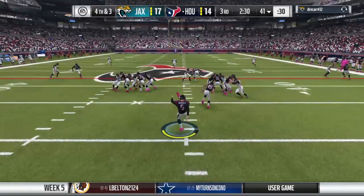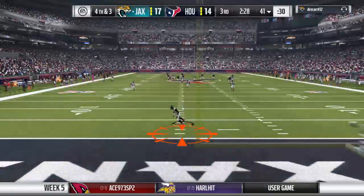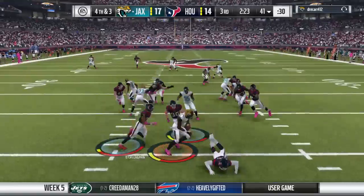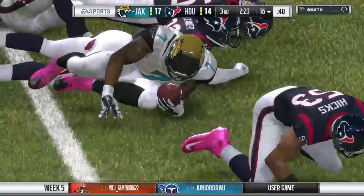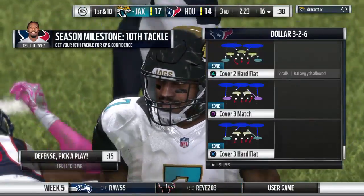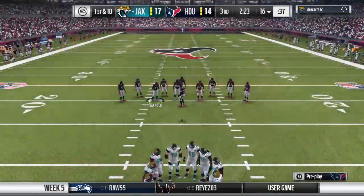Yeah, he sensed being hurried. He got rid of it before taking the hit, but incomplete. Oh, he takes it in, doesn't let it bounce. He takes it at the 2. Nice job bringing that one back. 14 on the return. And it'll be Jaguar football as they take over deep in their own territory.